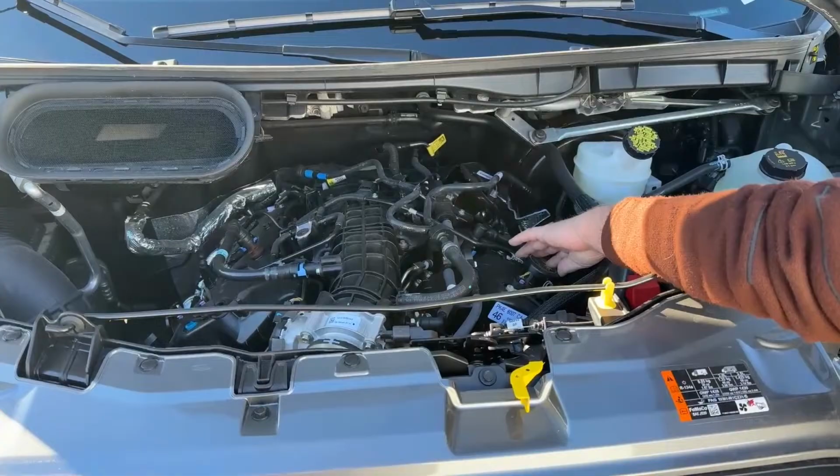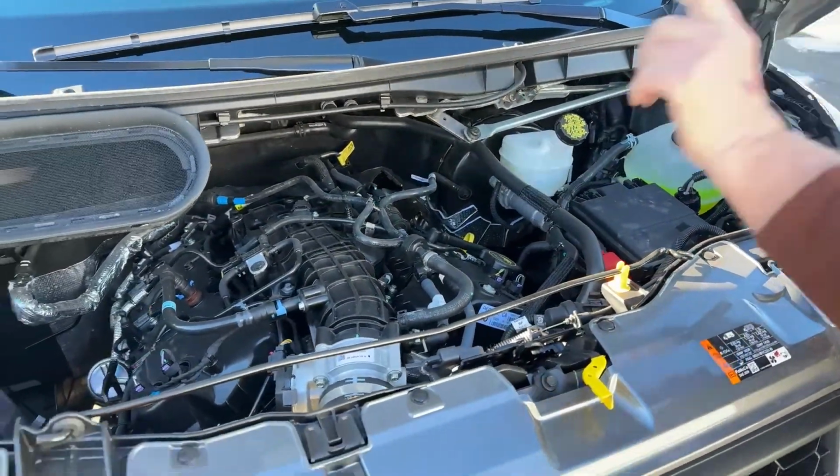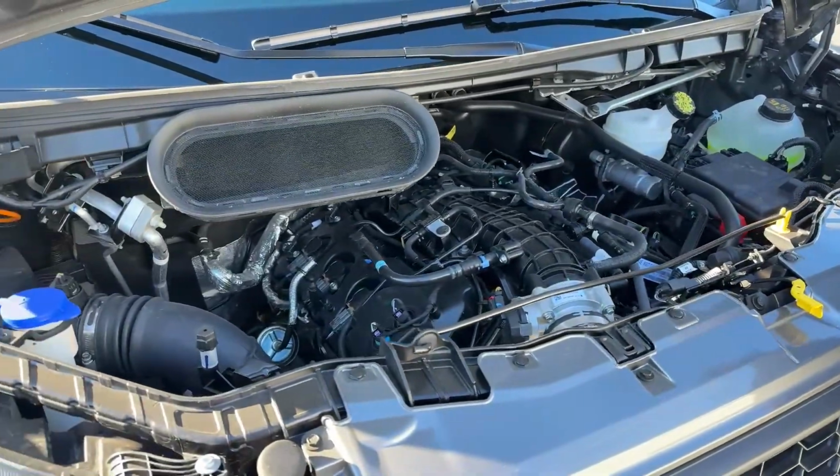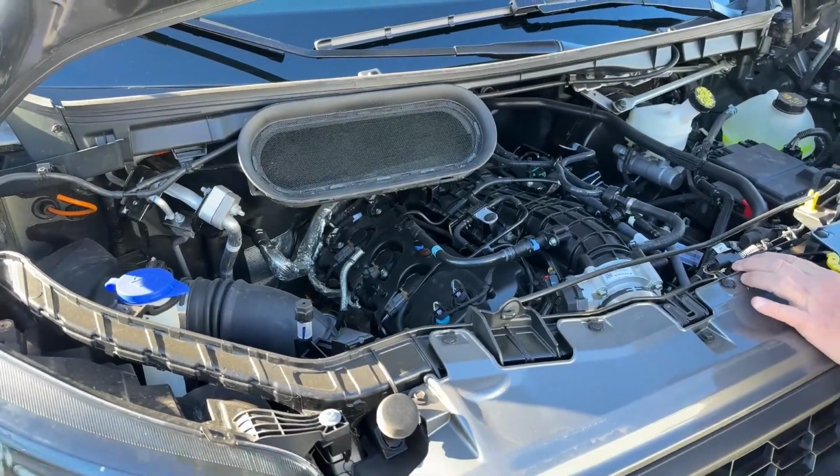So you can see it's a much bigger engine than the Mercedes, but still easy to access all your fluids, your oil fill, dipstick, coolant, brake fluid, blinker fluid, windshield wiper fluid over there. Blinker fluid must be somewhere else, I guess.